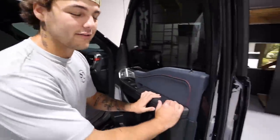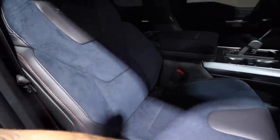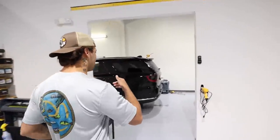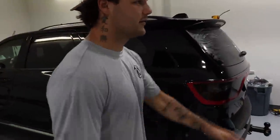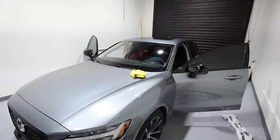This thing is so nice. Look at the inside. Beautiful. All like Alcantara, dude. So this guy's getting his whole truck wrapped. So we walk straight through here and... window tint. Nice. So a lot of stuff going down in the back.